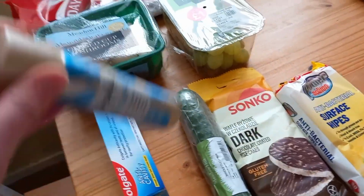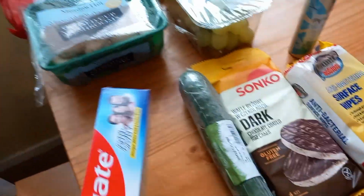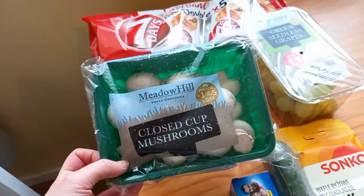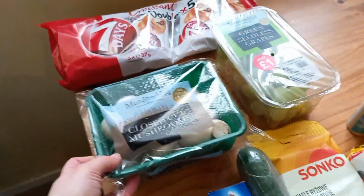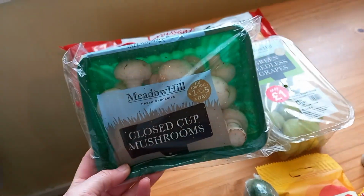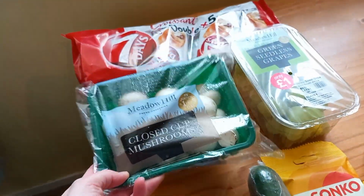And I don't want to use my good perfume just for the school run. Also picked up some more toothpaste for myself. I picked up these closed cup mushrooms because they were 89p, and the ones that I've been getting from Asda have now gone up to £1. These are only 89p, so I picked those up in Home Bargains.